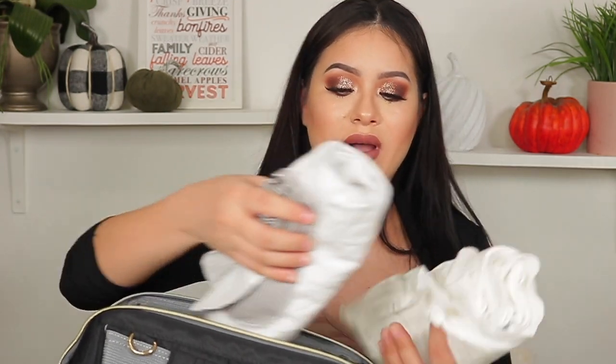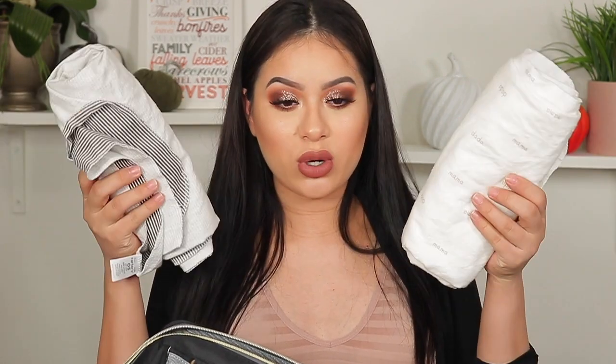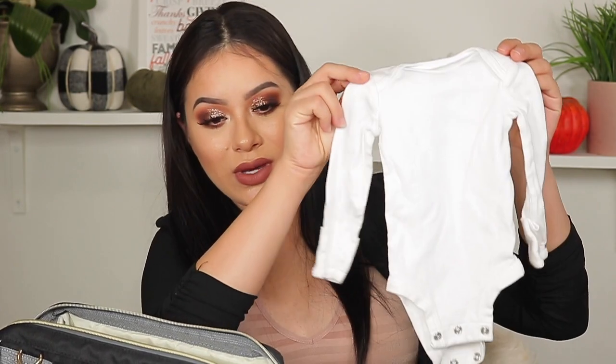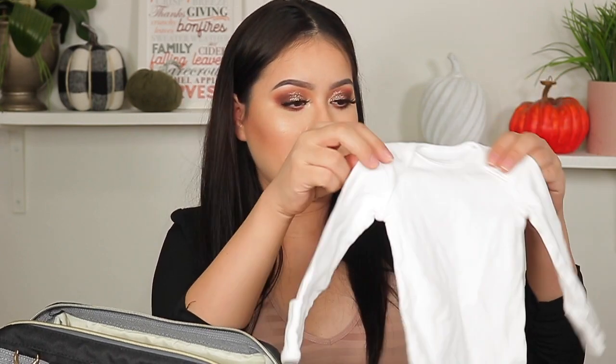Next up, I know that the hospital provides these for you, but I'm only taking two of them. And they are swaddle blankets. I might swaddle him in one, or I might use them when I'm breastfeeding. I don't know. So I'm taking a onesie in 3 months, and this one has no long sleeve. I'm taking a 3-month onesie right there. And I'm also taking a newborn onesie with the long sleeves as well as the little mittens here. I'm taking those just in case I do put them underneath his actual clothes.